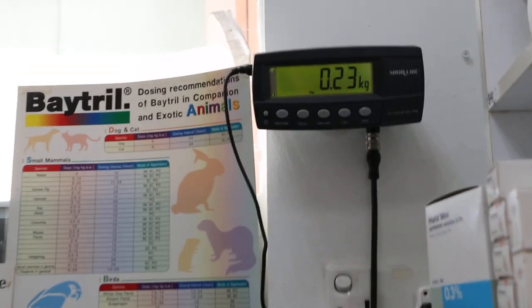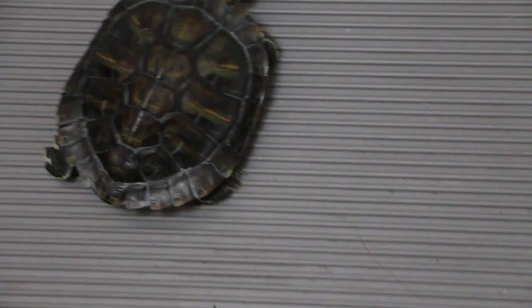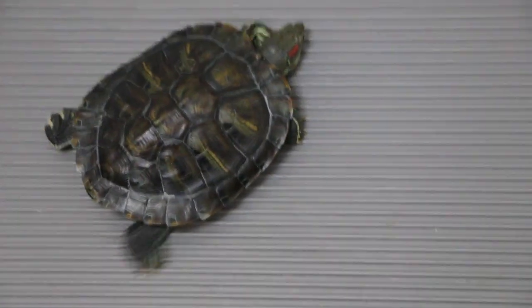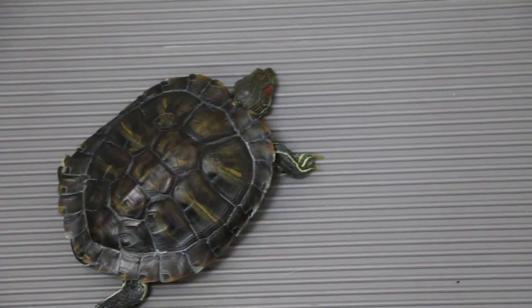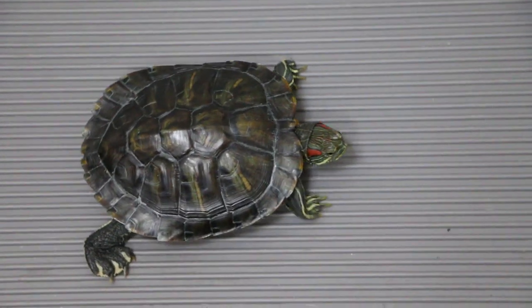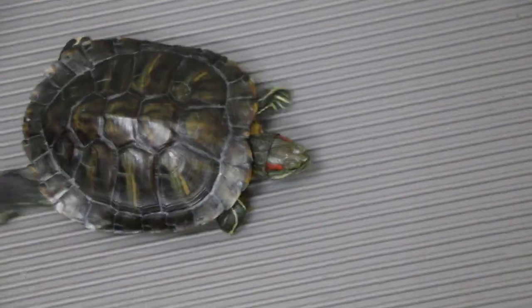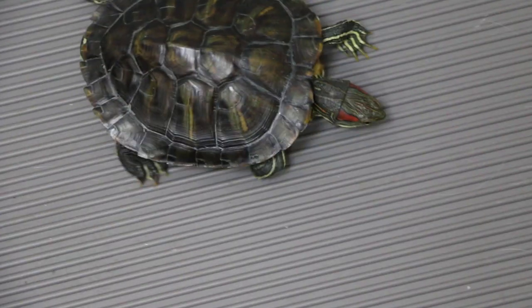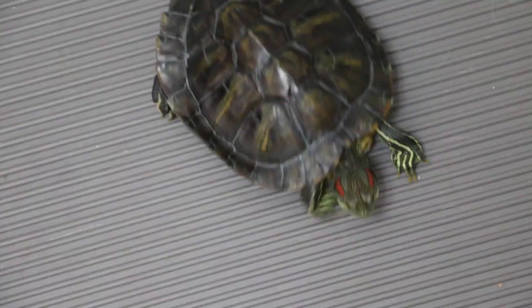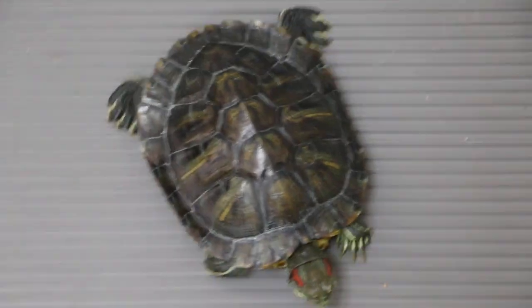Okay, now just general observation, see whether he's active or not. It looks like he's quite active. He's not like those lethargic or half dead. Is she like that at home? Actually, he used to be more active, very curious. But now lately, he loves to sleep. After food, lethargic. Okay.